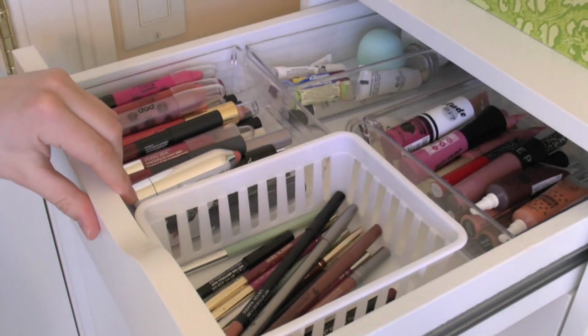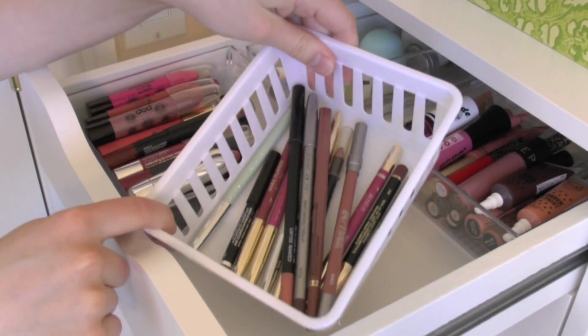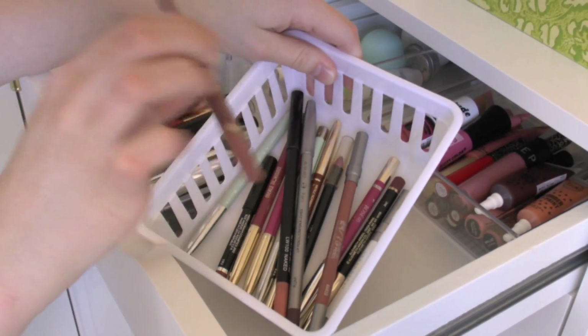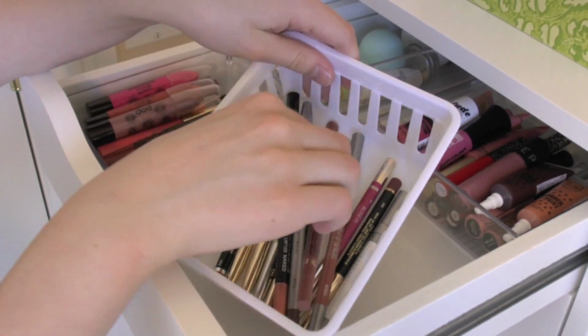In here I have lip product. First off, I have all of my lip liners in here. So I have a bunch of different brands, a couple of these. This one I actually stole from my mom. I'll give it back to you soon, Madre. I just need it for a makeup tutorial.